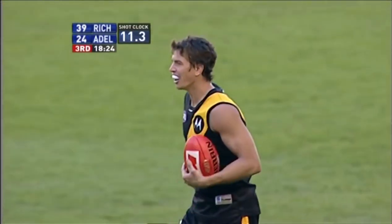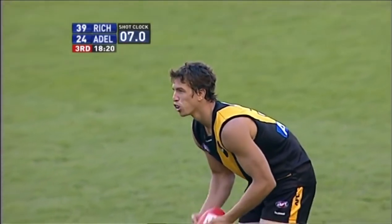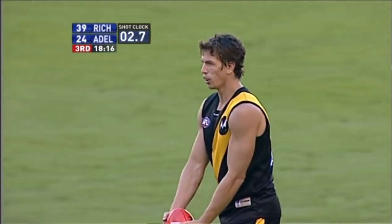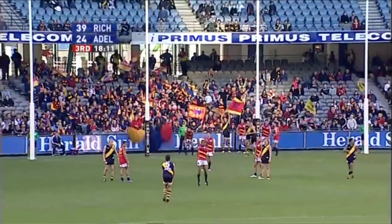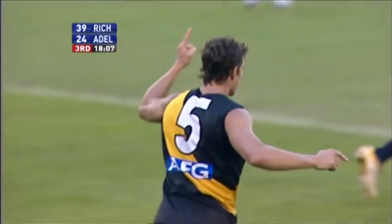Matthew Clark a little unlucky there. He went to Kellaway, who led towards the boundary line, and because someone didn't pick Kellaway up. So Matthew Clark taken out of the action there. Never thought I'd see the day that Robert Walls would scold Matthew Clark. Incorrectly. Simmons kicks the goal. Oh, the Tigers.